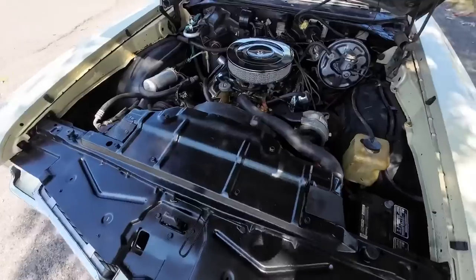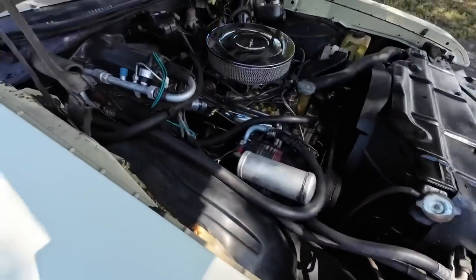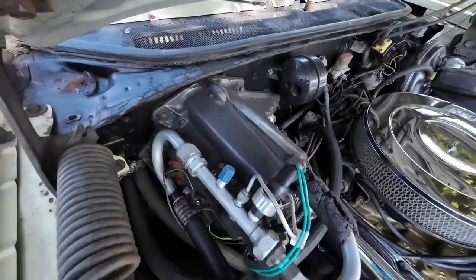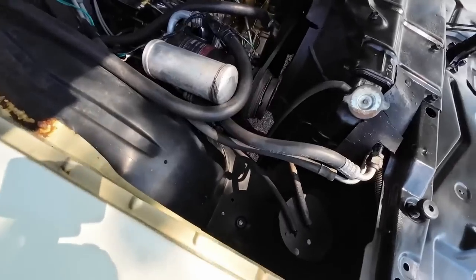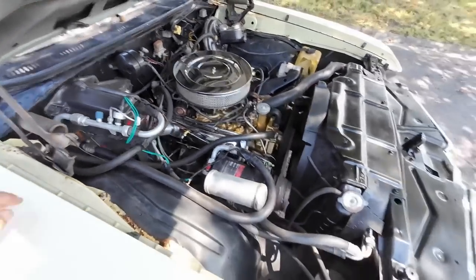But we haven't listed it, so not too many people have seen it. It's just sat in the back lot after we got it done, waiting to be posted to the website.